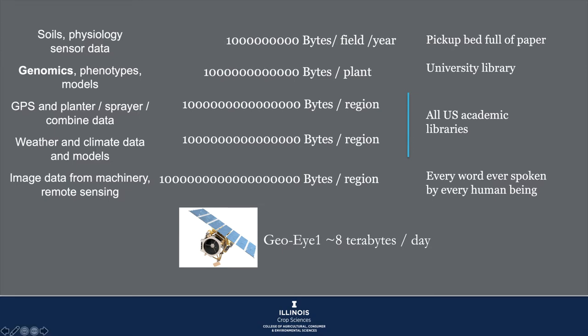When we talk about large breeding populations, genomics gets very data heavy very quickly. And genomics is one of the first disciplines to get very serious about data in crop sciences. And we use large computer clusters in genomics. We don't get a lot done on PCs anymore. When we start talking about some of these newer technologies, though, such as putting sensors and cameras on planters and sprayers and combines in a large number of farms, we get 3 more zeros. Weather and climate data, again, 3 more zeros. That's petabytes. So that's in the range of the amount of data that is present in all the letters written down in all United States academic libraries. And that requires some very serious specialized hardware.